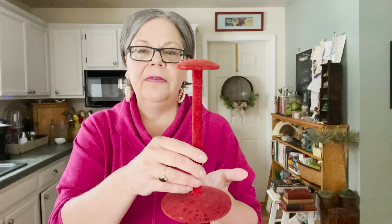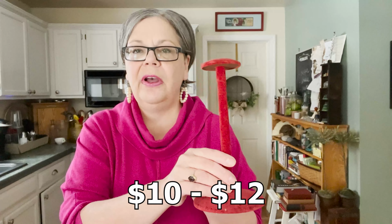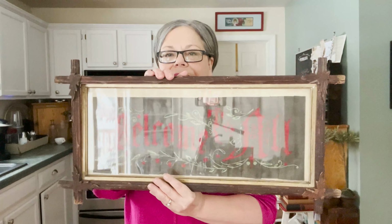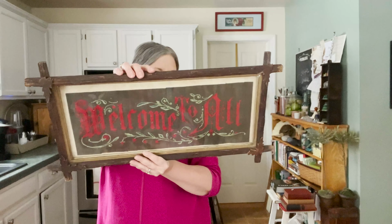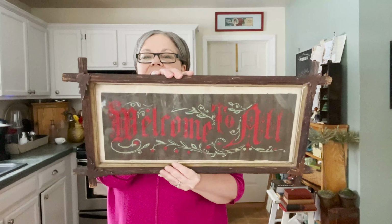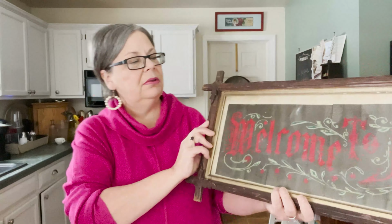And while we're looking at velvet, here's a red velvet hat display, $10 to $12 for that. And then the last piece that I want to show you is this German paper punch. Remarkably, I picked it up for $5. And you see that? It says, welcome to all.